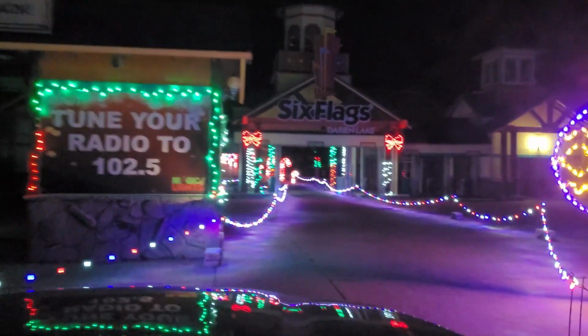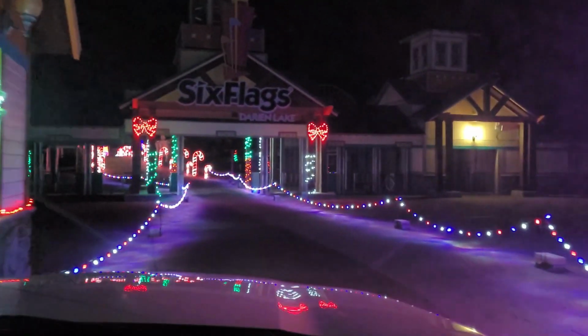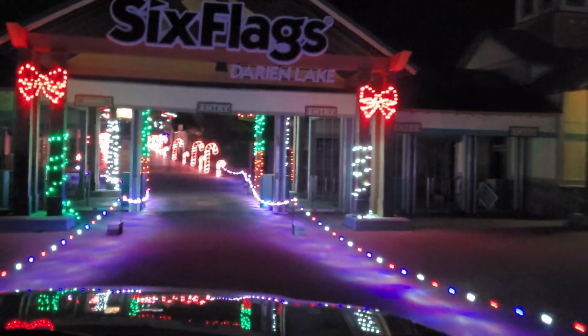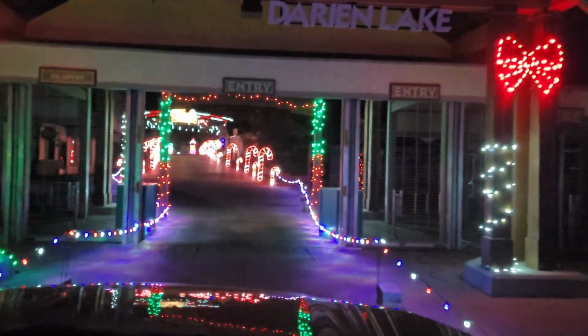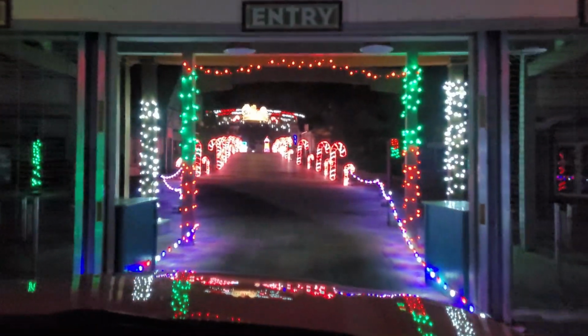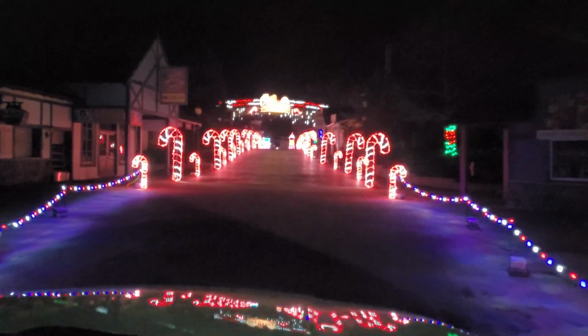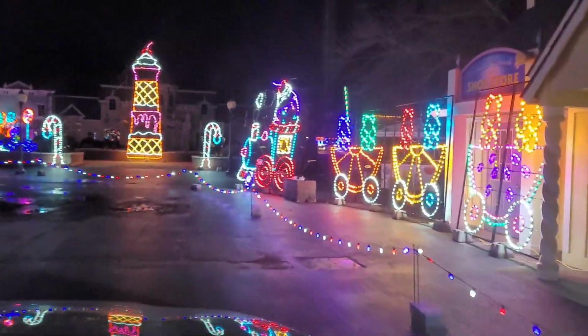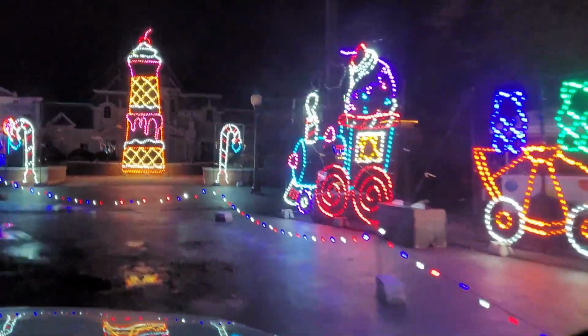Oh, yeah. So I wonder if the lights are going to be actuated by the music on the radio station. Yeah. Oh, look at the candy canes. This is so awesome. We've never driven into the park before. Well, Dad has because he used to work here as a teenager. Look how cute the candy cane lane is. Oh, look at this. This is awesome.